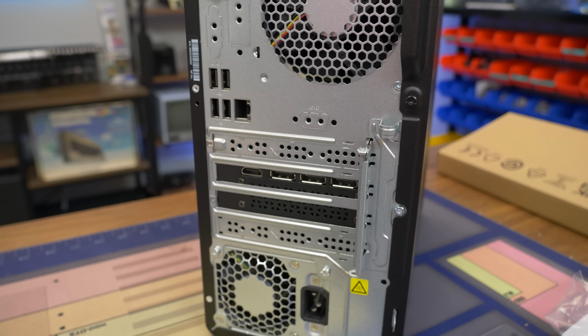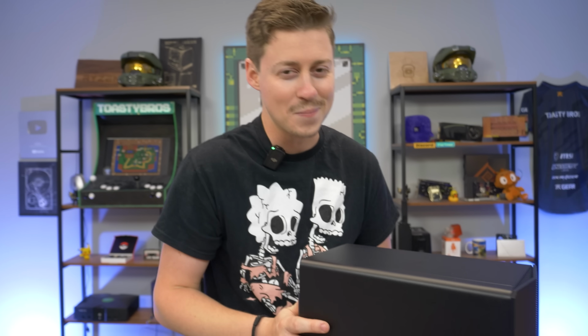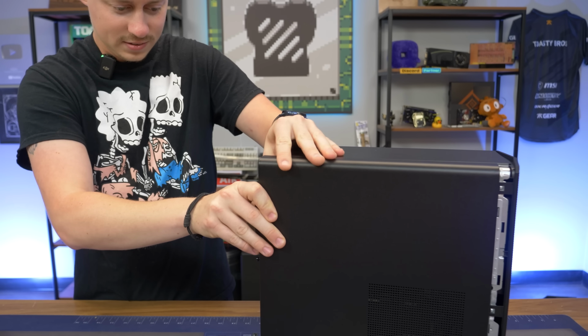Keep in mind, you may not always get the exact same card. I mean, I don't know if HP, they're a little bit of a bigger company than us, but sometimes it's hard to get the exact same supplier, so sometimes they just put RTX 3060, and you never know what brand you're gonna get. I am curious if we actually have an HP branded 3060, or if we have another company's 3060. Here we go, let's see what we got.